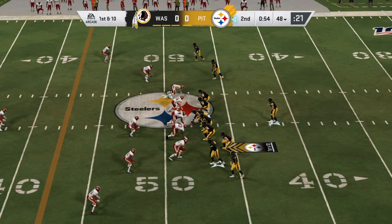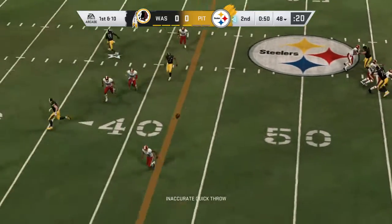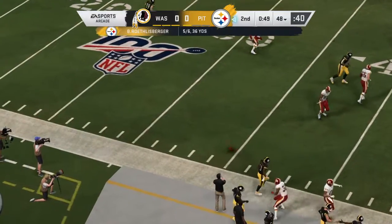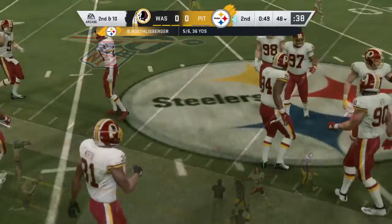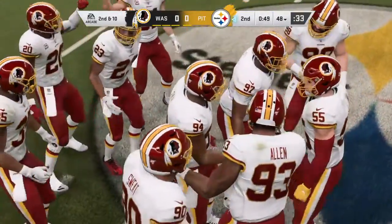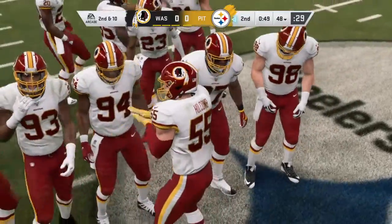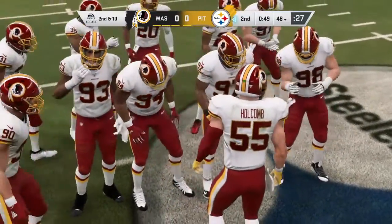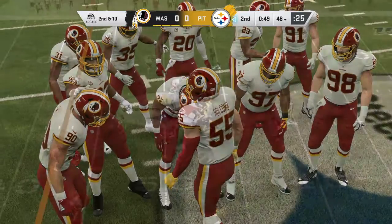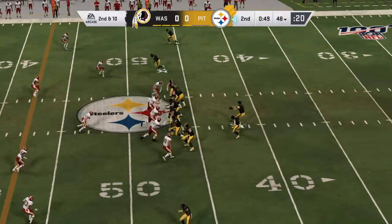On 1st and 10, it's Roethlisberger. Floating, incomplete. James Washington was the intended target, but it's going to be 2nd down. Defensively, Charles, they continue to really limit this offense as far as yardage goes. Yeah, you're exactly right. They've been assignment sound, staying in their lanes, keeping proper leverage, and communicating well, too. After the incomplete pass, here now is 2nd and 10.